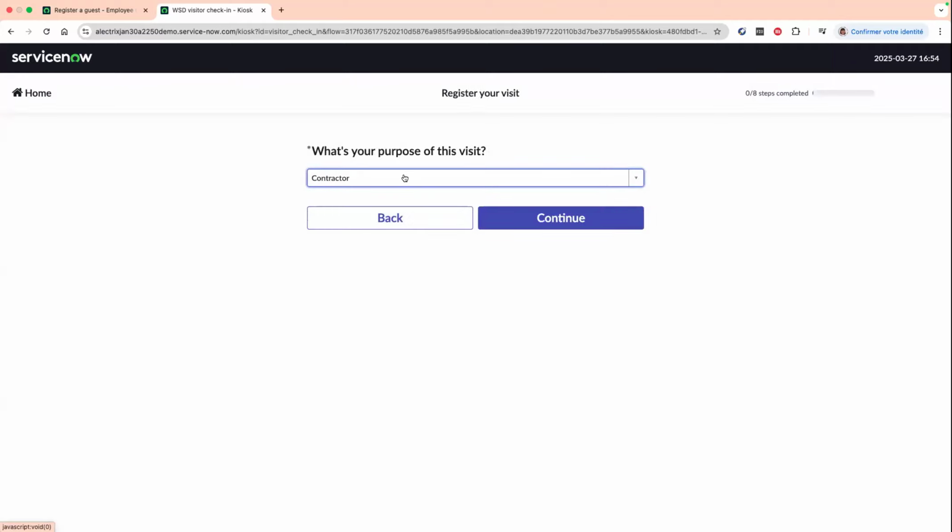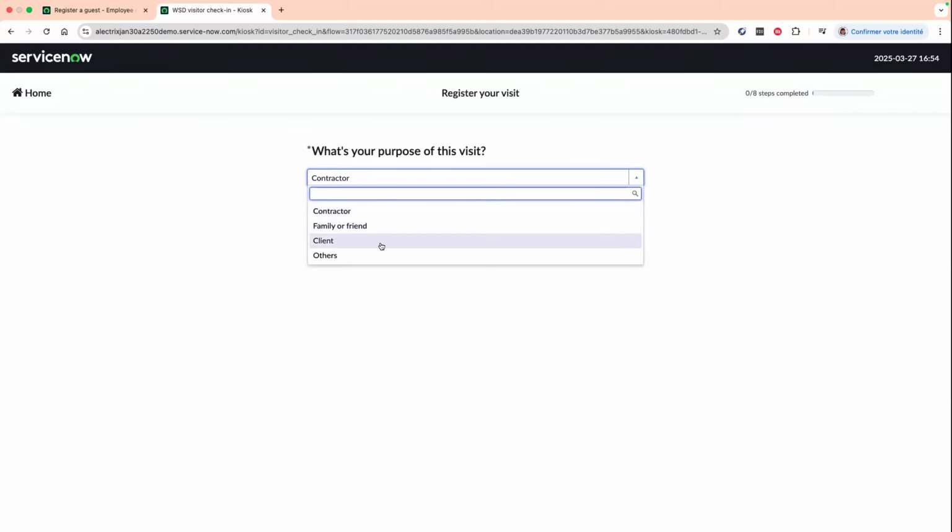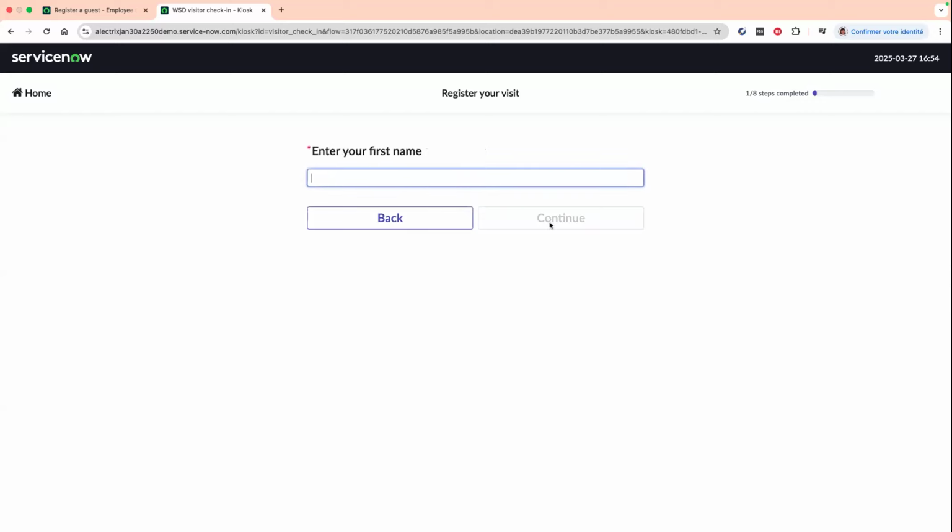So having done that, I'm going to have to input the same information that an employee would input when they invite a visitor to the workplace. So what I'm going to say is I'm a client, my first name.